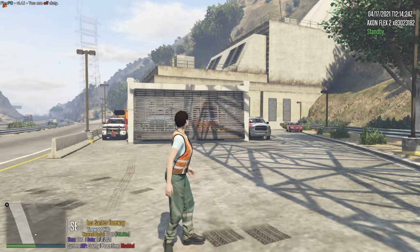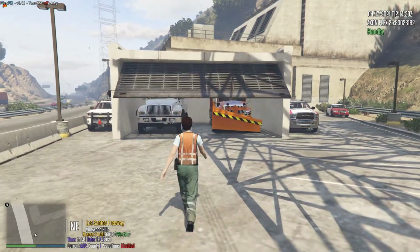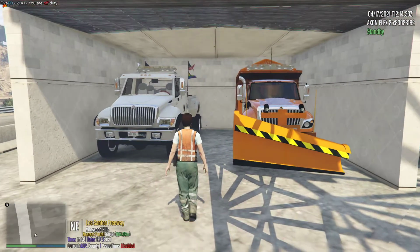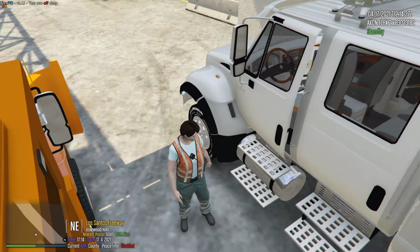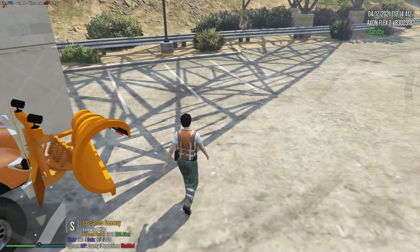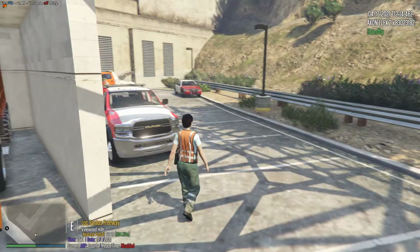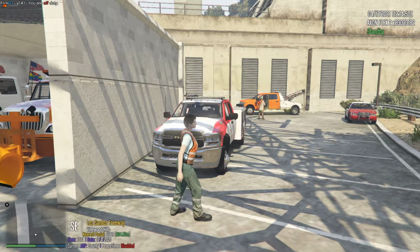If you can see here, we now have a new garage where we're parking some of our trucks. This is our bigger industrial trucks, including our snow plows and our industrial dump truck here. So we do have some pretty big trucks here that are very useful to our service. So we're going to start with the different divisions we have in DOT.